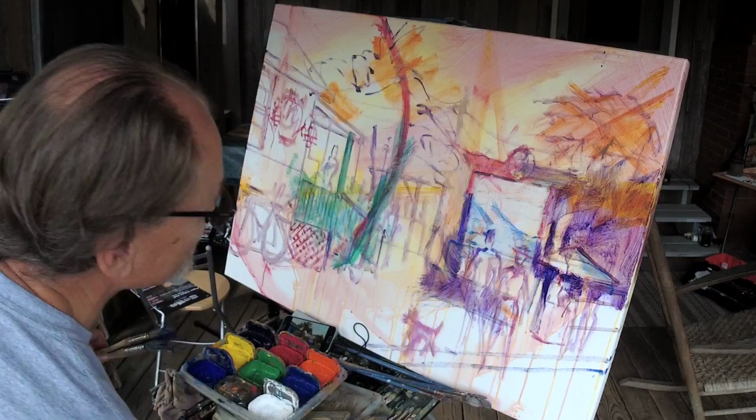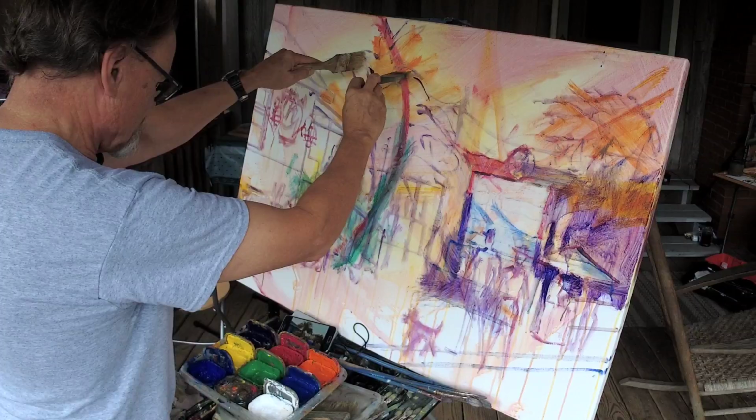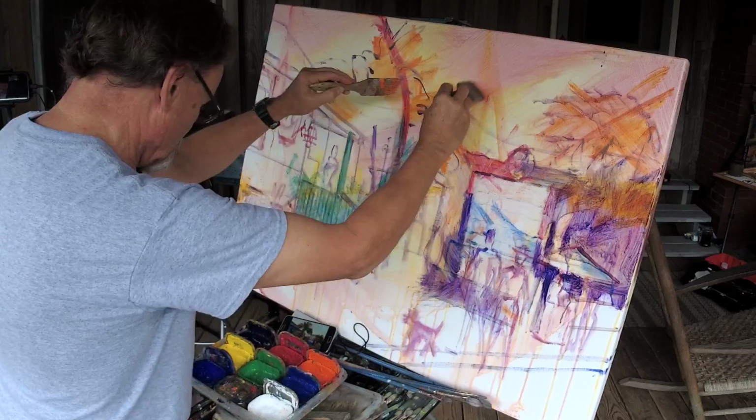Okay, so this tree, let's do this tree, big tree up here. It's green. Oh, and I've already done some orange, but not enough. So let's do more. Get the palm fronds, actually get it more in the shape of it.